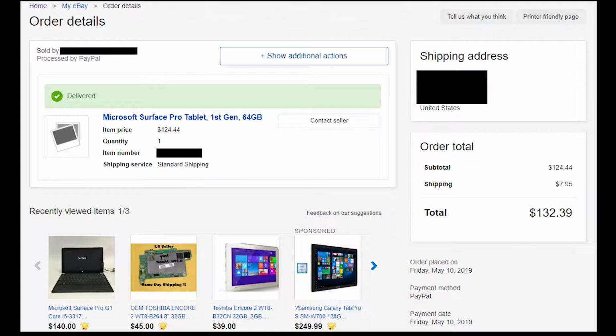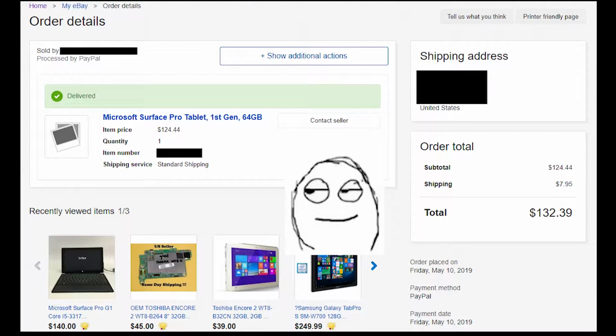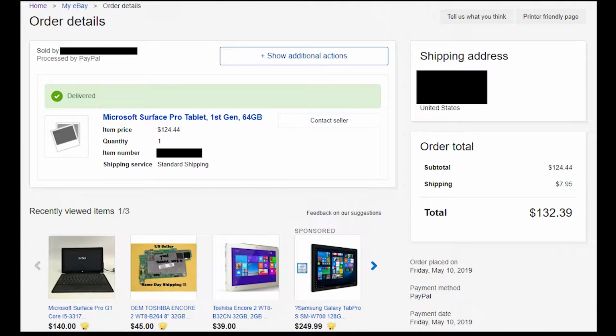Hey guys, so today we'll be looking at the original Surface Pro 1 in 2020. Originally, I bought this little tablet on eBay a year ago for 130-ish US dollars, and although it was released in 2013, this ancient piece of tech is still holding up pretty well.